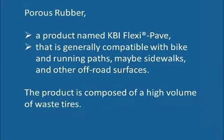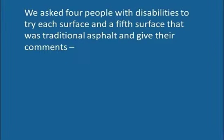Porous rubber, a product named KBI FlexiPave that is generally compatible with bike and running paths, maybe sidewalks, and other off-road surfaces. The product is composed of a high volume of waste tires. We asked 4 people with disabilities to try each surface and a 5th surface that was traditional asphalt and give their comments.